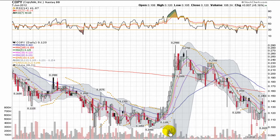You can put together some larger volume days, 600,000, 700,000. And what I have my eyes peeled for is an increase in volume coming off this base, and without question I want to see the 10-cent mark hold.